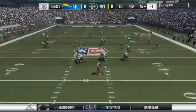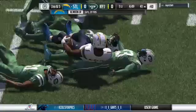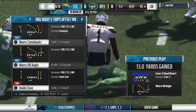Out of the gun now on 3rd down. Now he'll dump it underneath to his running back, complete. And he will have first down yardage as he's brought down at the 41.